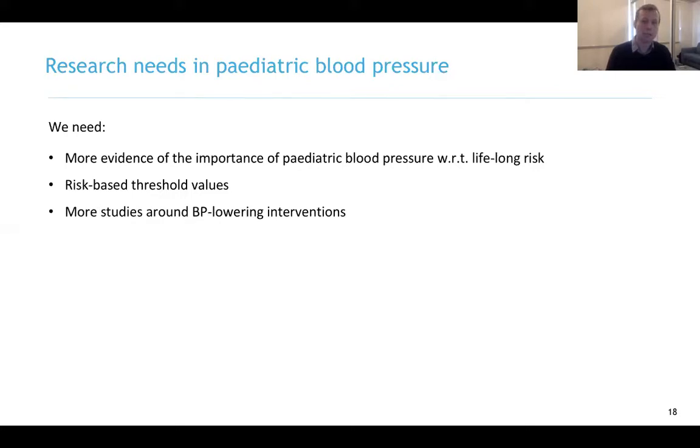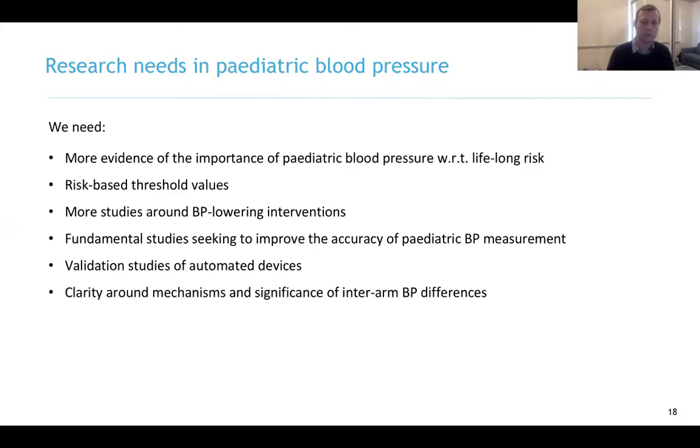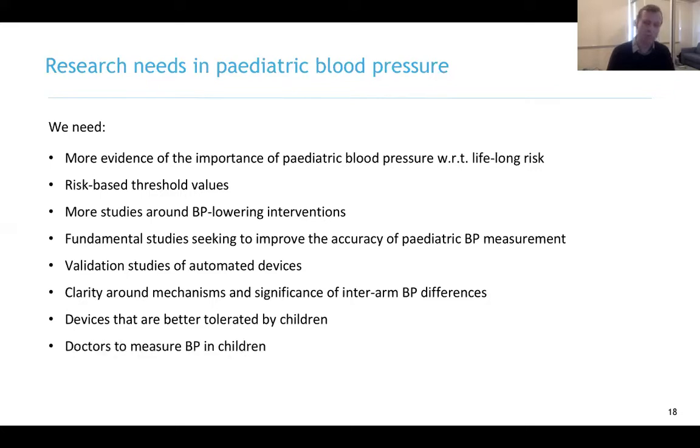We need more studies around design and efficacy of blood pressure lowering interventions. We need more fundamental studies seeking to improve the accuracy of paediatric blood pressure. We need more validated devices, and we need more clarity around some of the mechanisms and significance of these interarm differences. We need devices that are better tolerated by children, and I'll finish with this one. We need doctors to measure blood pressure in children.